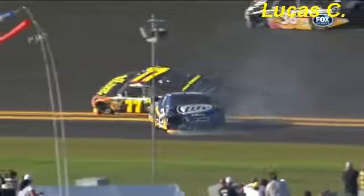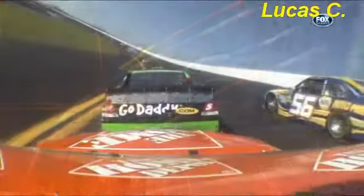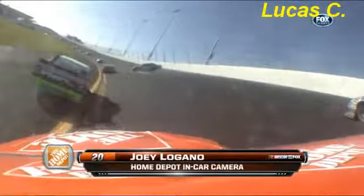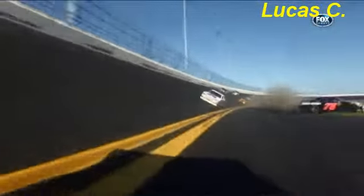Look at Stephen Wallace in that 77. What a job. He missed one. What a job by him, though. Right here in front. Stay low, stay low. Just check up, stay low. Get on the apron, on the apron. That sounded pretty hard.